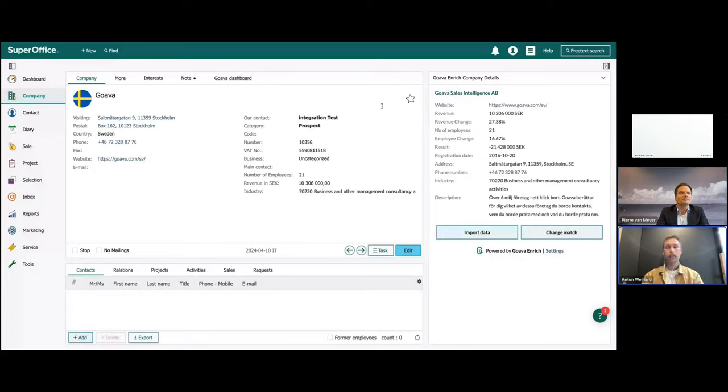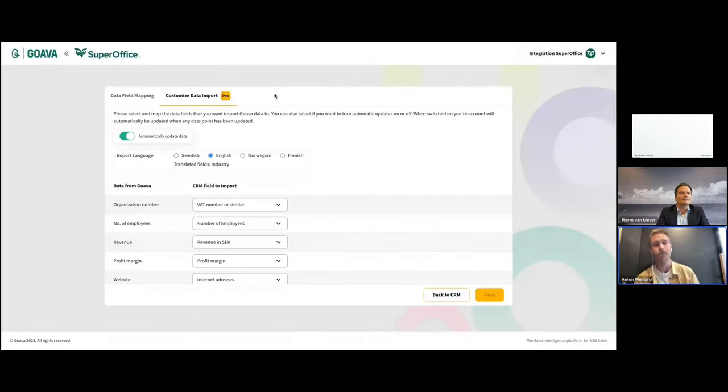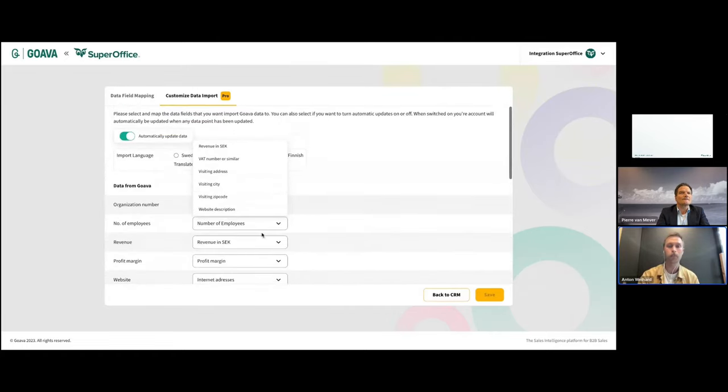And when you import the data, it will look like this. You'll get immediately the visiting address, postal address, the phone already there, website, employee data, revenue, and industry data. On this little more tab, I have also things like profit margin, annual result, and company status. So you can use the settings of Goava Enrich to basically customize the data import however you'd like. You can map the data from Goava to any field that you have available in SuperOffice.